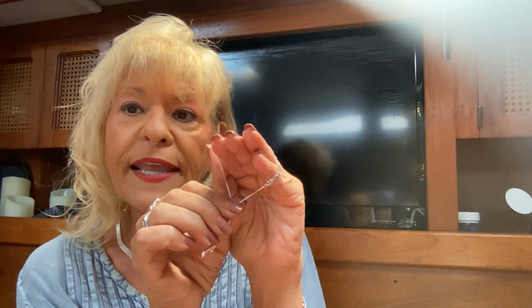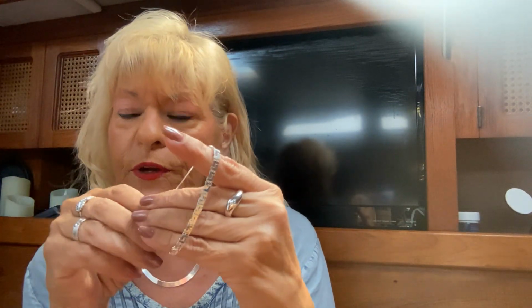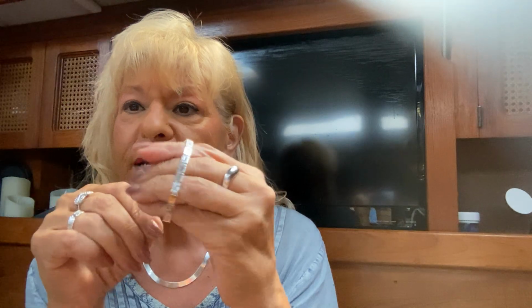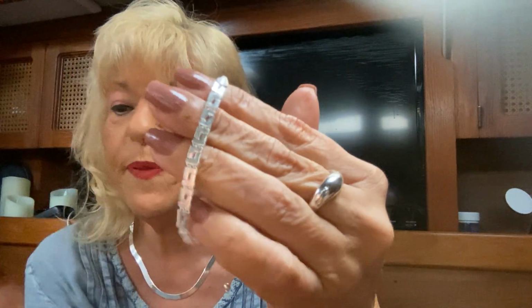So with a bolo bracelet, I can make this as small as I want, as a spacer between my other bracelets. I can make it as big as I want, again, to move it down my arm and to be a spacer for all my other bracelets. And that Greek key design goes very far. I mean, it goes almost all the way around, all high polished.